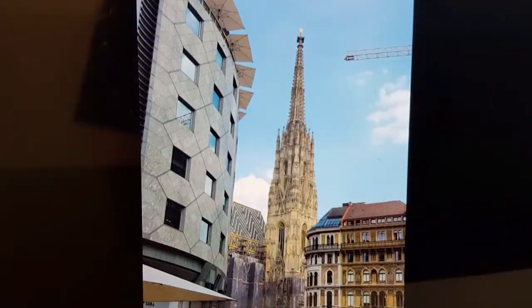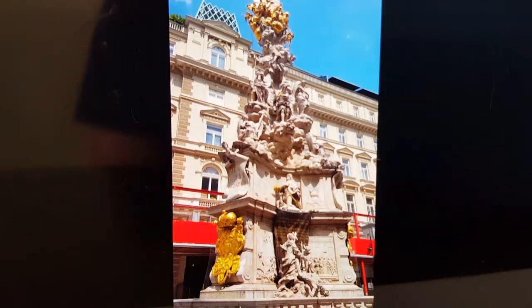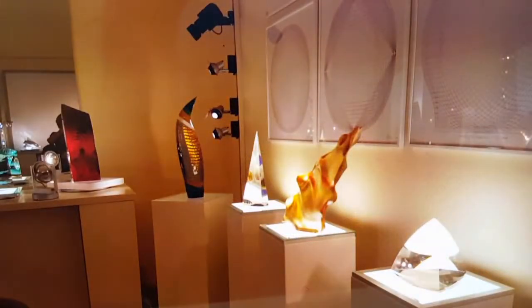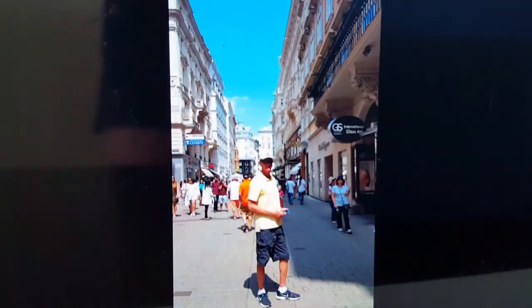We walked around the city center and saw the church and the statue in city center. We went inside a glass gallery where we looked at several glass sculptures. This is in downtown Vienna.